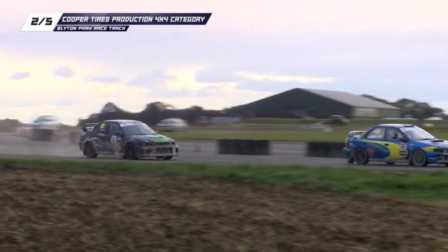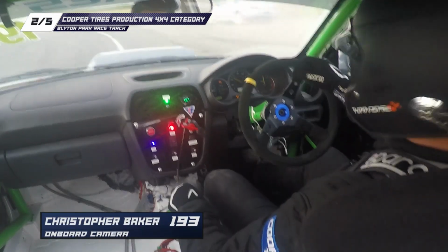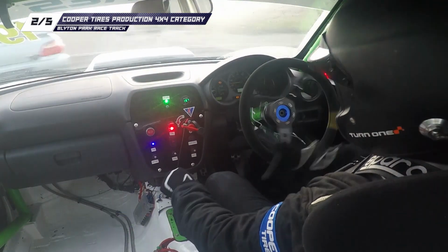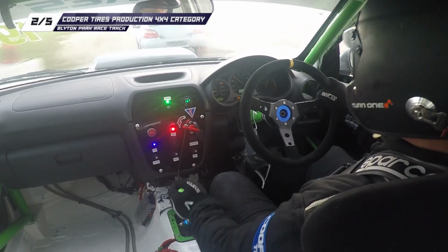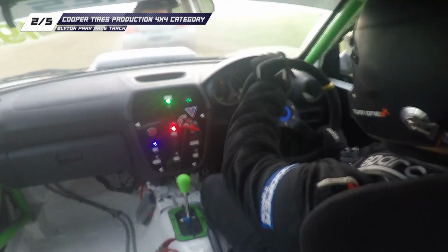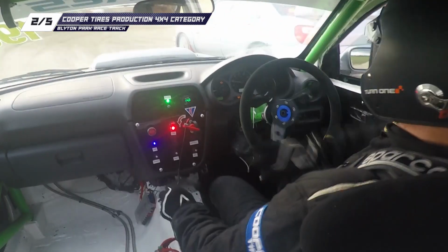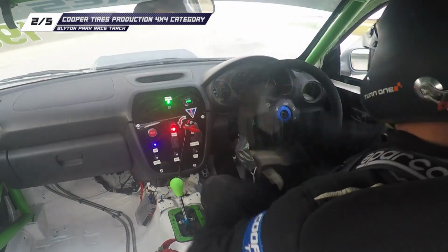Doesn't quite make it through to this tightening left-hander. On board with Chris Baker, battling for 3rd place, and round the outside there goes Aaron Shaw, nearly cuts the nose off Chris Baker's Subaru. They bounce their way onto the infield. This section of track does cut up fairly quickly. It hasn't been quite so bad today, with conditions favourable here at Blyton Park for once.